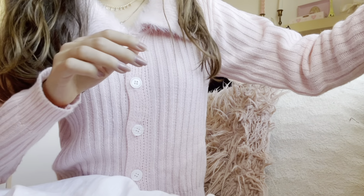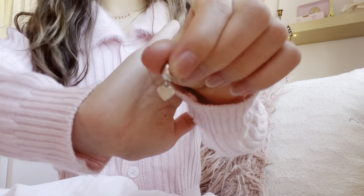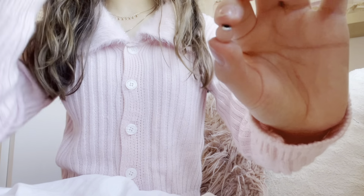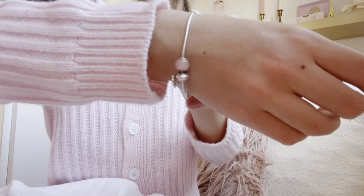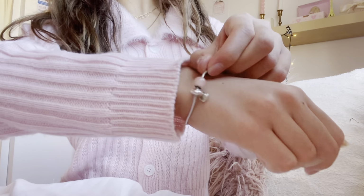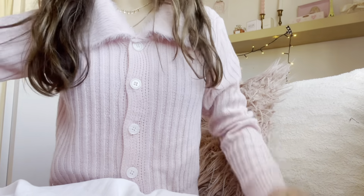So first of all, I got this silver heart right here, kind of hard to show. And I also got just a normal pink pearl charm. So yeah, I'm gonna put them on my bracelet and show you guys. Okay, I just put the bracelet on, so this is how it looks. It's literally so cute, I love it so much. You can just see all around how it looks. So yeah, thank you so much. Oh, and this was for my dad, I forgot to mention that. So yeah, thank you so much for that, I really love it.